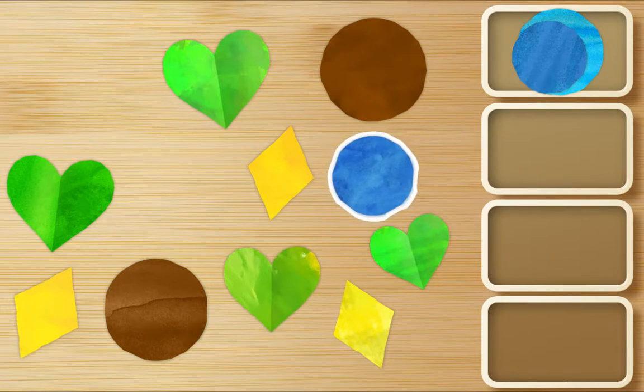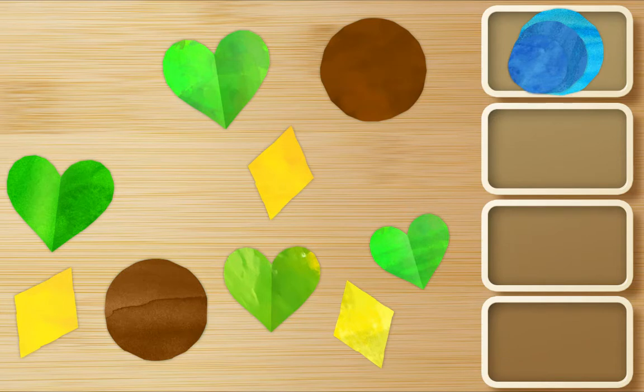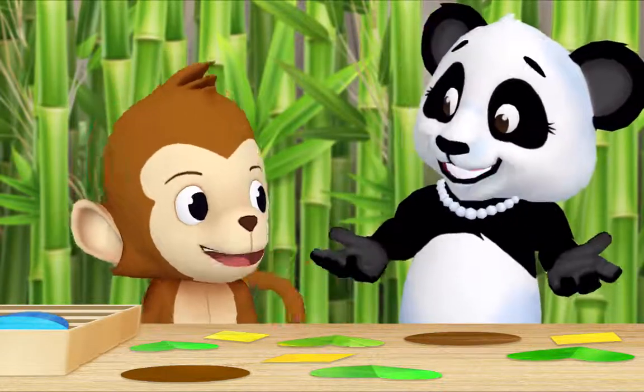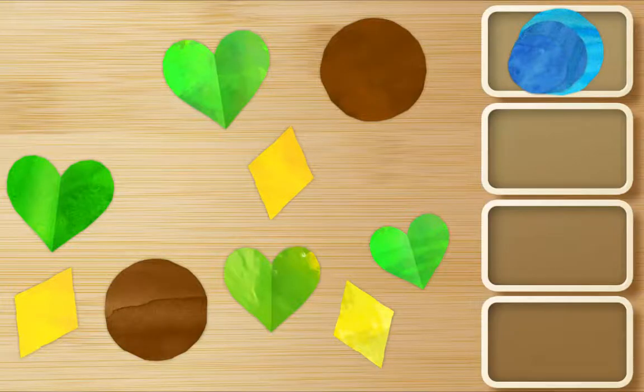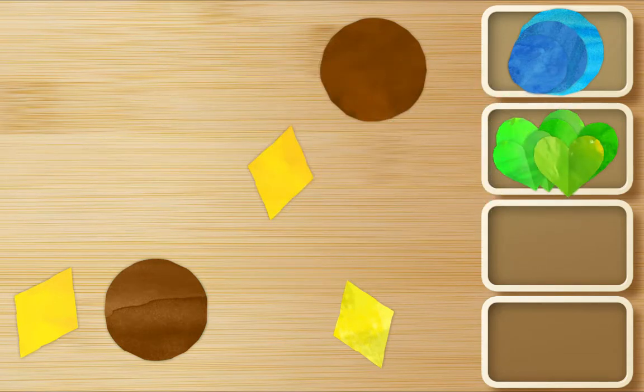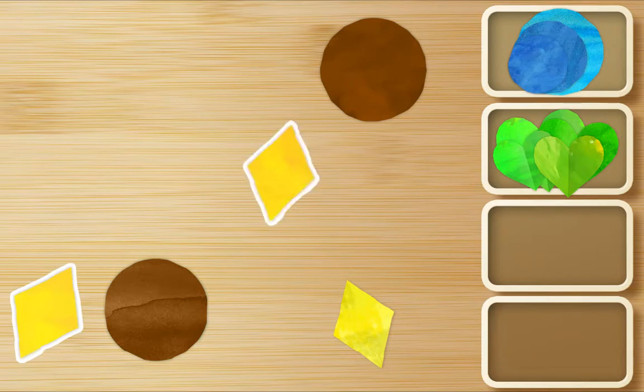Here's a blue circle. Thank you, Monkey. Now, let's gather all of the green hearts. Okay! Here's one. And here. Splendid! Should I look for yellow diamonds now, Miss Panda? That's a good idea. Okay! Here. And here!